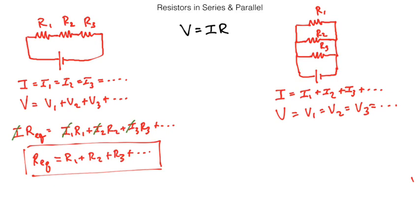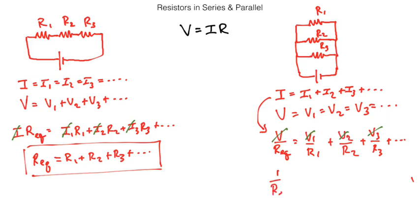If we come over here to the parallel case, then if I write down this current, that current is the total voltage divided by the total or equivalent resistance of the combination. I is V1 over R1 plus V2 over R2 plus V3 over R3. And what do we know about the voltages in parallel? They're all identical. So that means the inverse of the equivalent resistance is equal to the sum of the inverses of the individual resistors in the circuit.